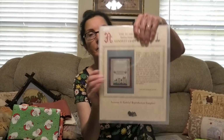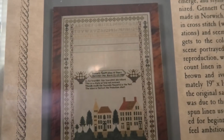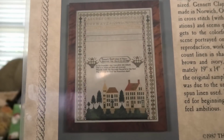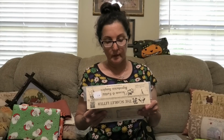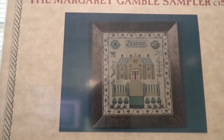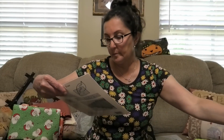This is Jeanette Clapp. I love this sampler. I love everything about it. I love the border. This one I'm saving, but look at the house. Look at the border. Look at the houses on the bottom. Unbelievably beautiful. Yeah, this one's in my keep pile. This one's also, I think, in my keep pile. The Margaret Gamble sampler. Maybe, maybe not, but look at that. Scarlet Letter is beautiful stuff. And one more by Sheepish Designs, Kind and True.